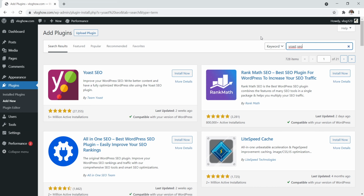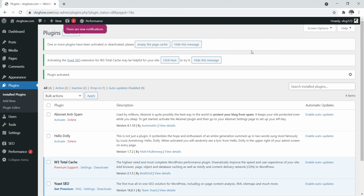Rank Math's the upstart, and again, they provide more features. So I think they might be better, but again, Yoast has been around for years and years and years, 5 million plus activations. They are the most popular WordPress SEO plugin. So anyways, let's go ahead and click on install and go ahead and click on activate.